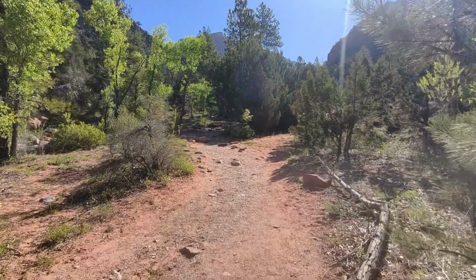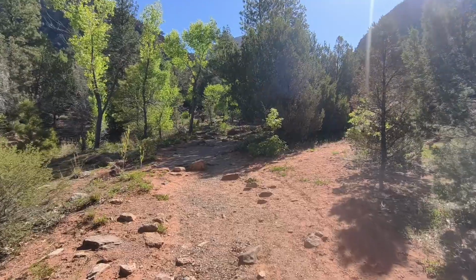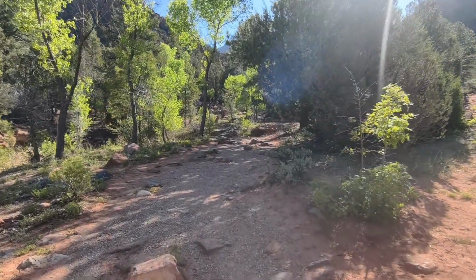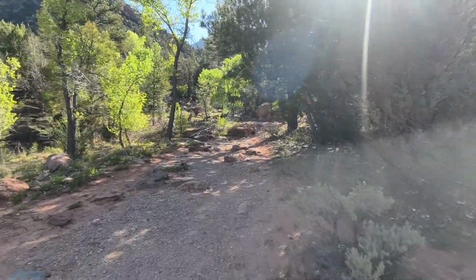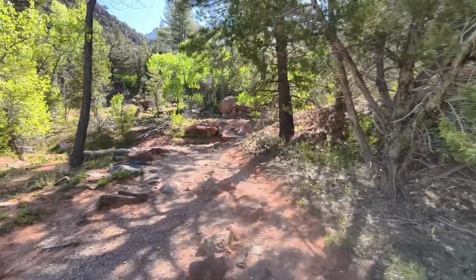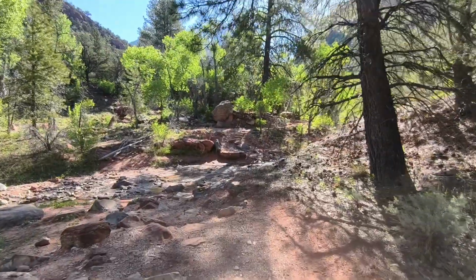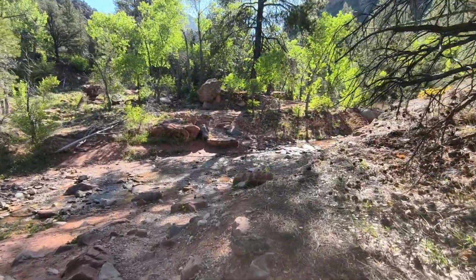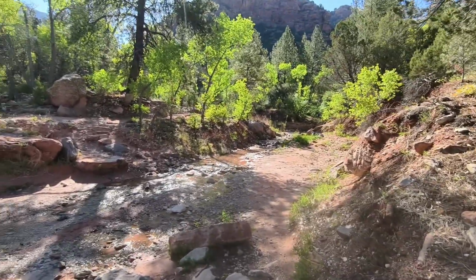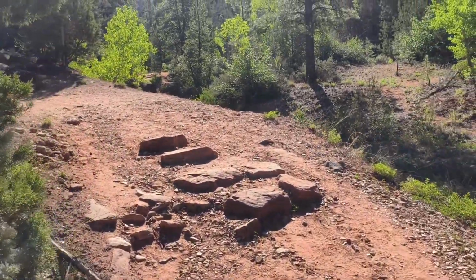According to the All Trails app, the hike has 620 something or so in elevation gain. Okay, this is looking like the first creek crossing. So you can see the trail on the other side of the creek here. Entering Zion Wilderness.